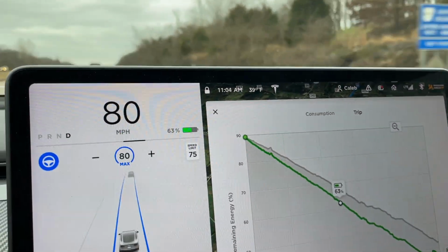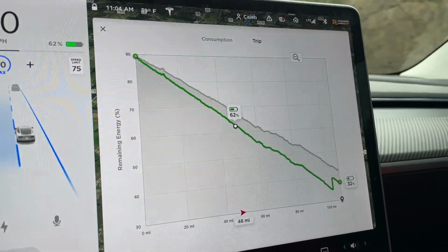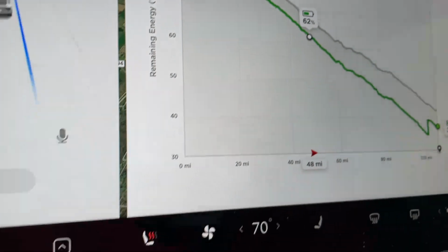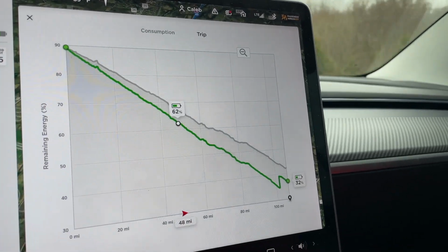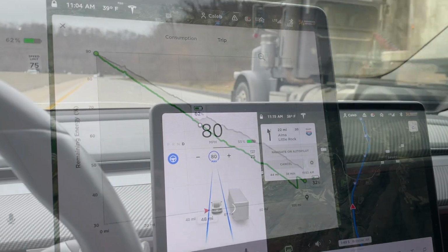So we're going to go off at 80 miles an hour and see how much buffer this uses. It's still 39 degrees, and I'm going to keep these two climate settings the way they are just for now. So fingers crossed we don't lose too much more buffer, but I think we'll be good.